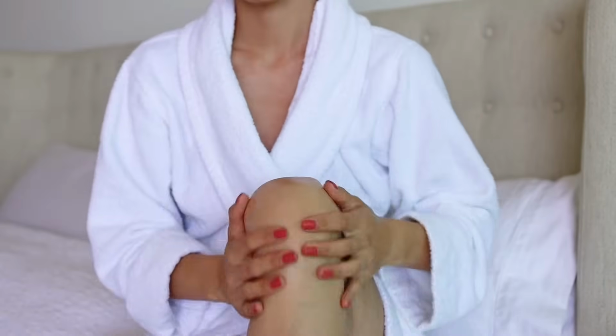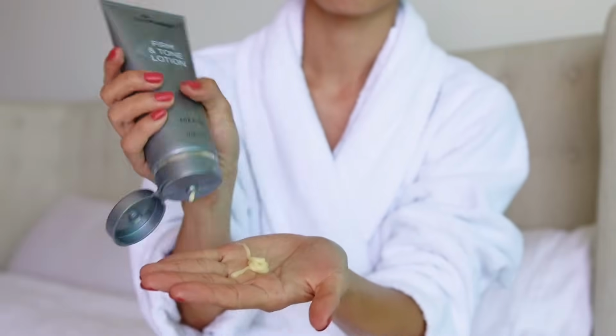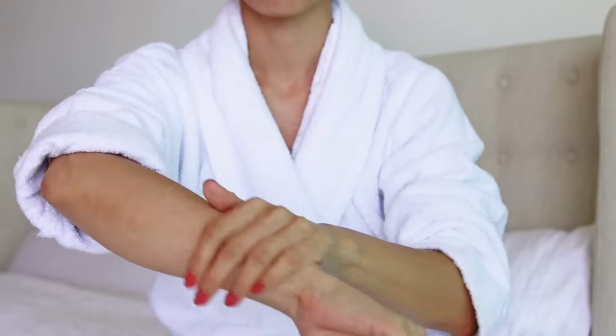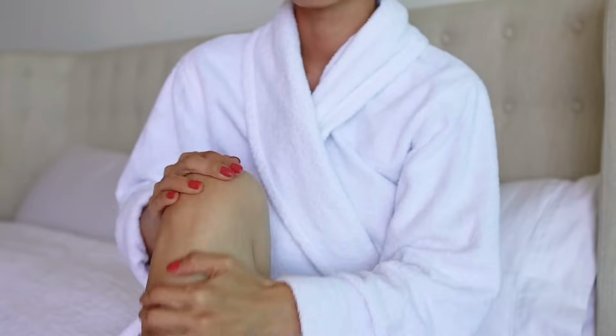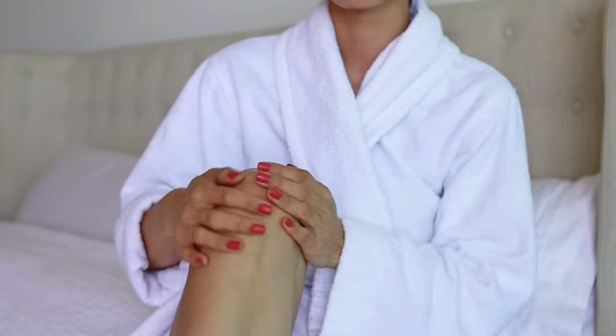It helps the skin look lifted and firmer while it hydrates the skin, so the skin feels soft and nourished all day long. Just imagine that you're getting a collagen boost, not just for your face, but from top to toe, the whole body skin.